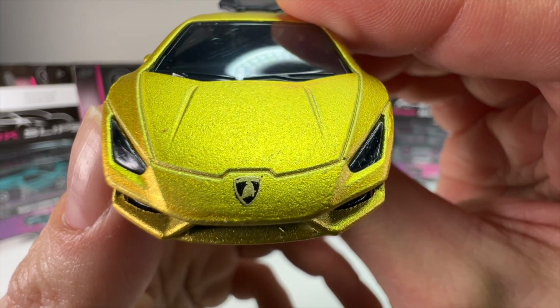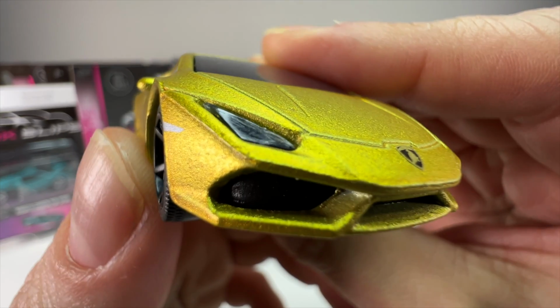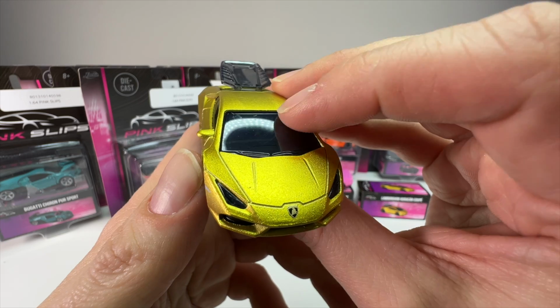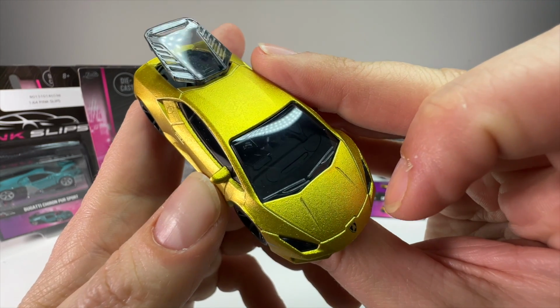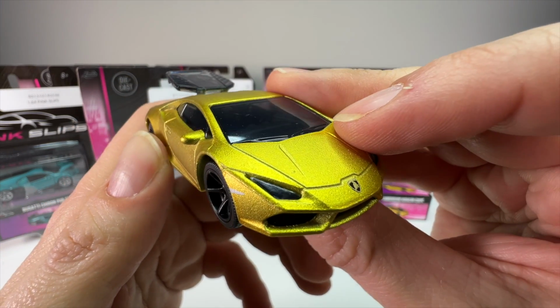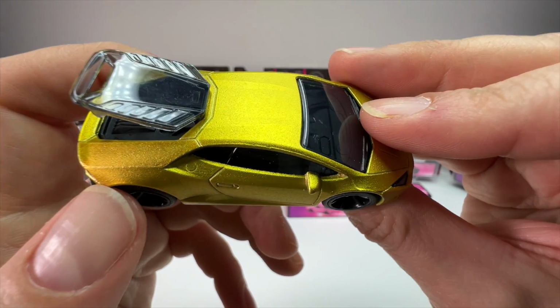Let's look at that Lamborghini logo. It's a pad printed tampo. It's a little hard to see, but this one looks like it has black headlights, but they are plastic, so it's probably a piece of the window there. The window's got a little bit of scratches on it. Doesn't look like it's from the package, though. That looks like an assembly scratch. The paint is a matte gold, which is really killer on this car.